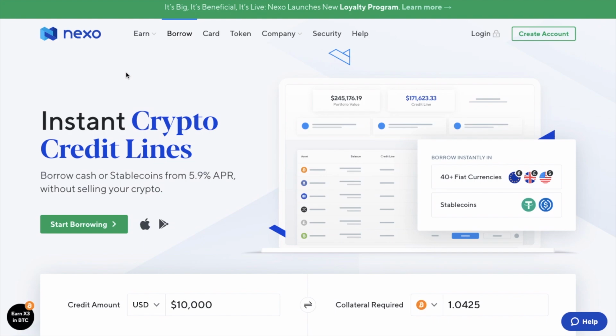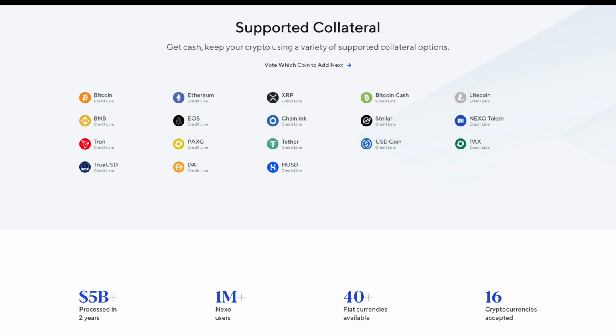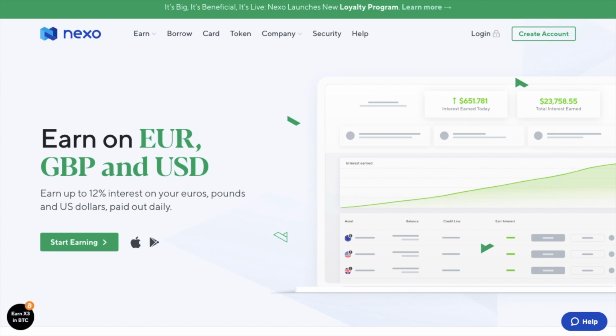Previously, if you wanted to free up some funds, you needed to sell your crypto. However, now, you can simply just use it as collateral to borrow cash or stablecoins. And you can borrow from as little as $10 all the way up to $2 million, but this will obviously depend on your collateral amount. You can also earn daily compounding interest on your crypto or your fiat currency, such as the likes of euros or GBP. Unlike a lot of other platforms or savings accounts, your funds are not locked up and you can withdraw them at any time with zero fees.